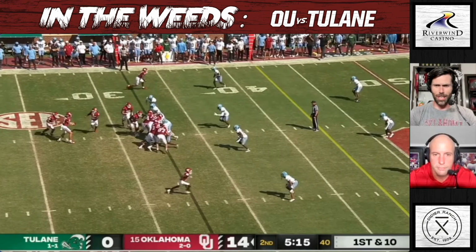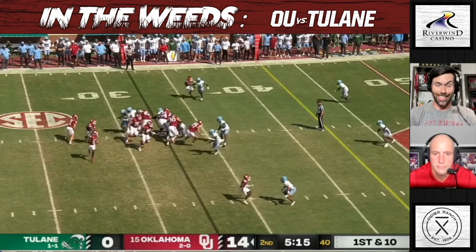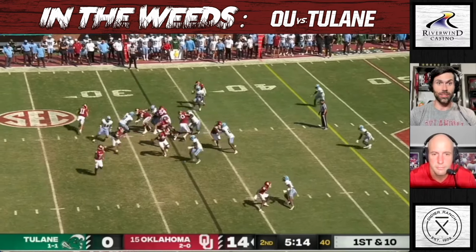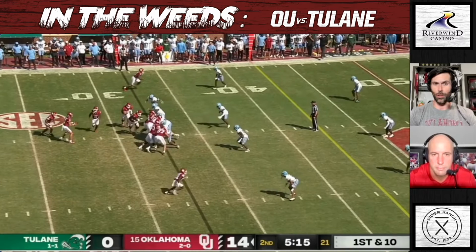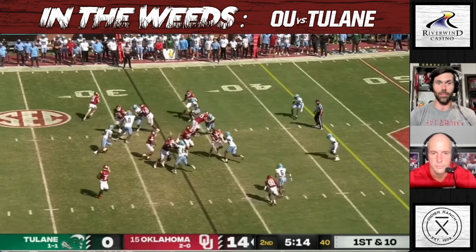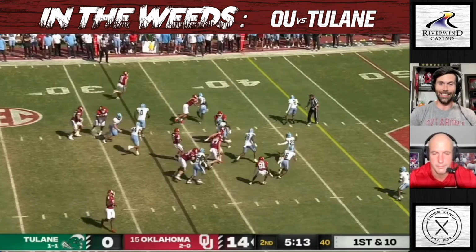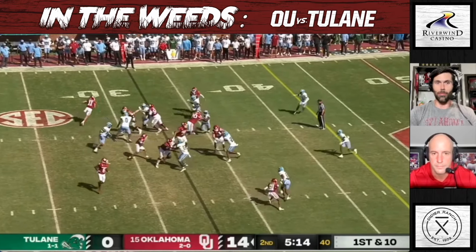It's not the most complicated thing in the world, but this is a true freshman out there getting his first action. And he does this simple thing. They're playing cover two over there, so that corner is in the run fit. He's supposed to come and fit that up, and all he does is wall him off. Doesn't do anything stupid, doesn't try to kill him. Just wall him off. That's it.